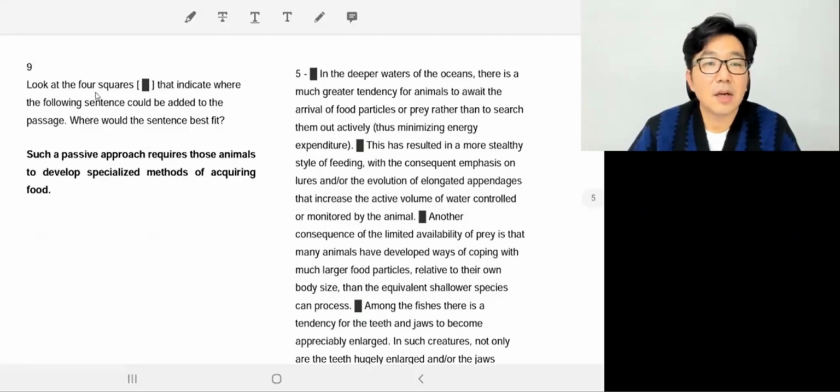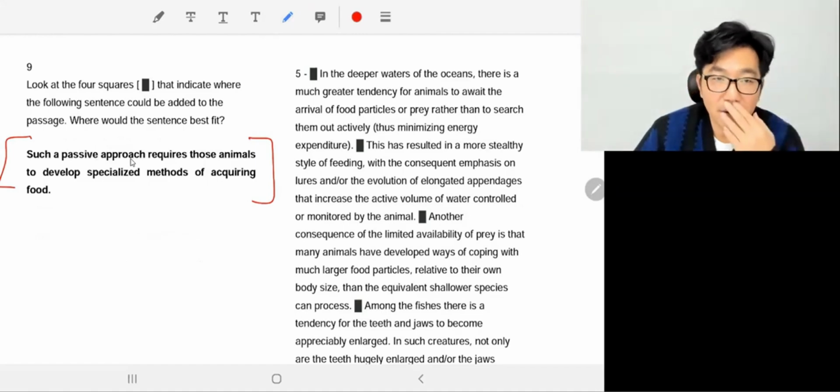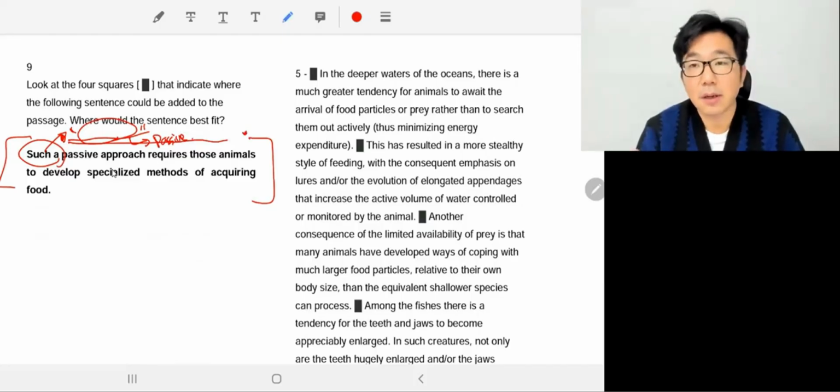Question 9. Look at the squares. Where does this fit? Let's read this sentence. Such a passive approach, like luring, I remember, because it's not active. "Such a" works almost as a pronoun. So previous to this sentence, it has to name one specific approach that is passive, so that after this sentence, we can say such a passive approach, okay?